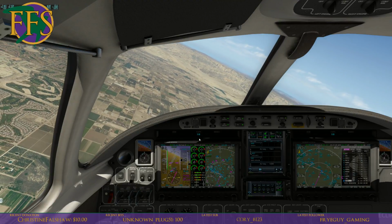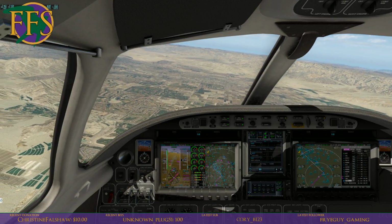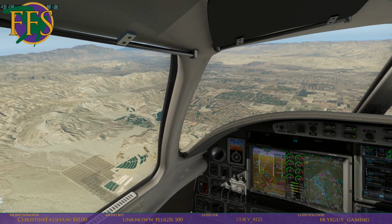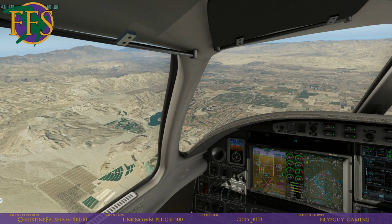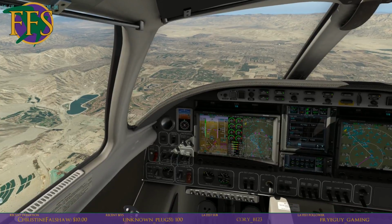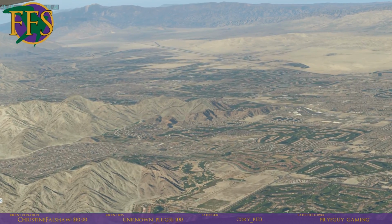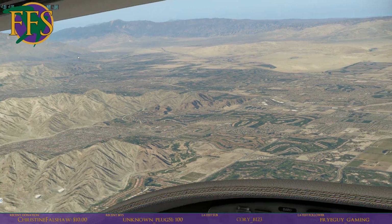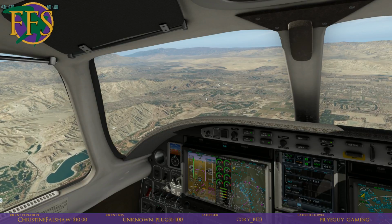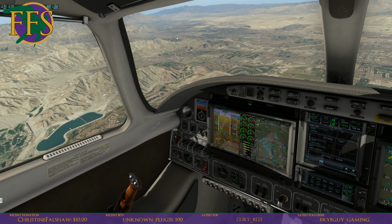Okay, down we go. Yeah, the RNAV, it's actually an RNP approach, which this plane can't actually do because of all of those fancy curves. Actually, you know what? I don't know if the E1000 can't do it. So there's the airport right there. That's our airport. Just keep an eye on it. Make sure it doesn't get away.